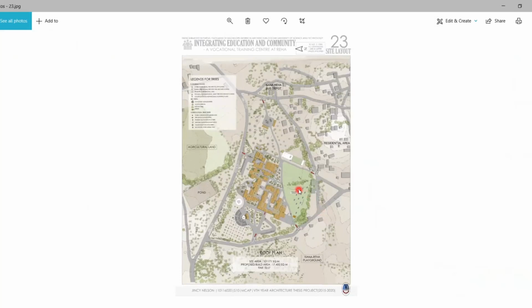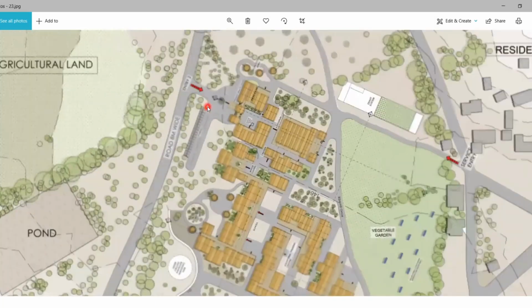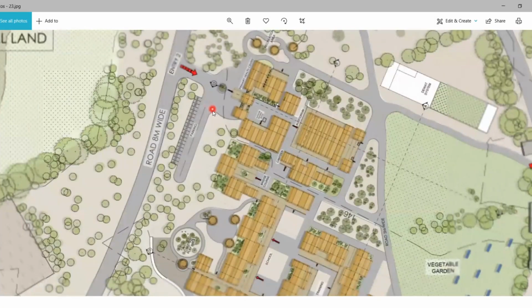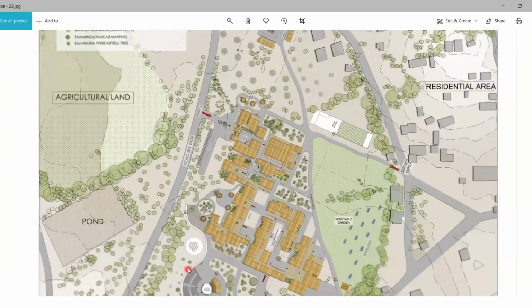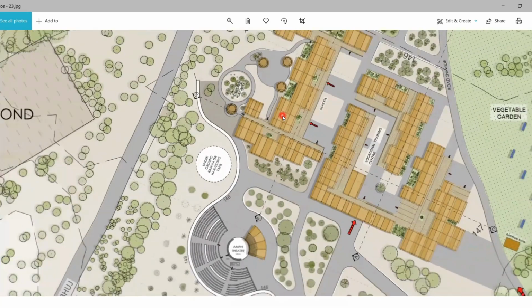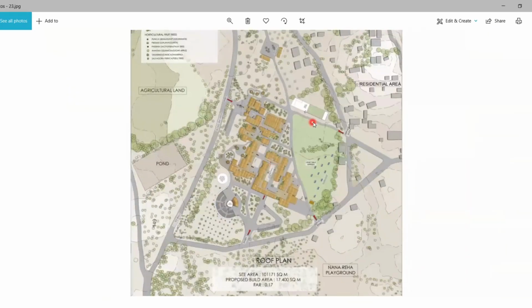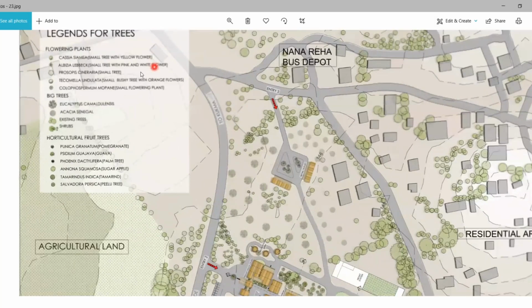Next, we move on to the site layout. Parking facility for the visitors is provided near entry 1 and entry 2. Underground rainwater harvesting can be provided so that rainwater can be collected from the rooftop and stored without evaporation. Flowering plants and horticultural fruit trees which are suitable for arid areas can be planted for shade, increased water availability and greenery.